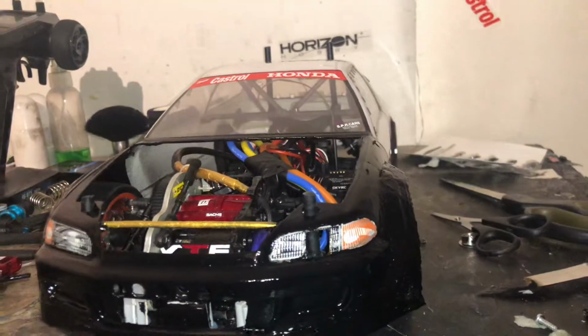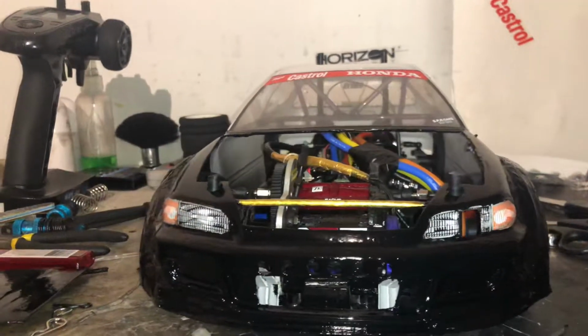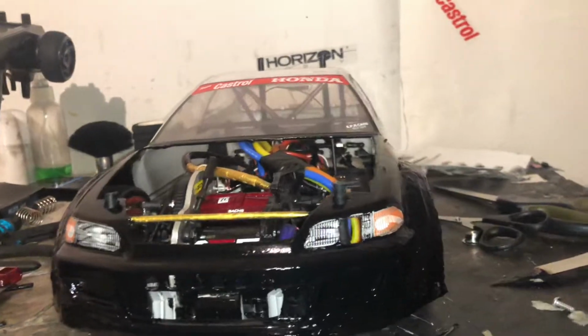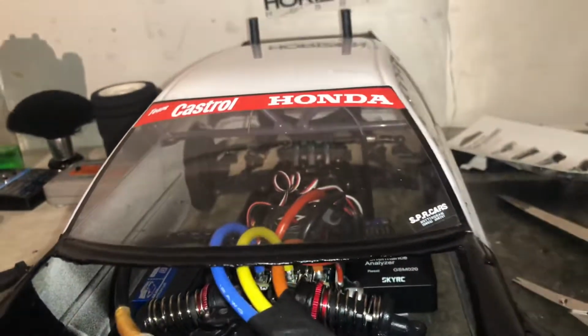However, it could be a bit neater, but it is what it is. The parts that I used to do this customization, I had to do a lot of cutting and sanding down and all that stuff. But it's done. Basically, waiting on the other parts to come through.